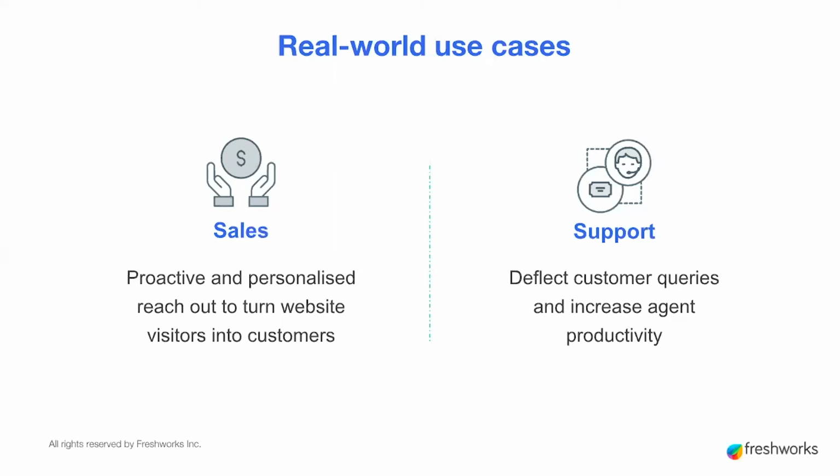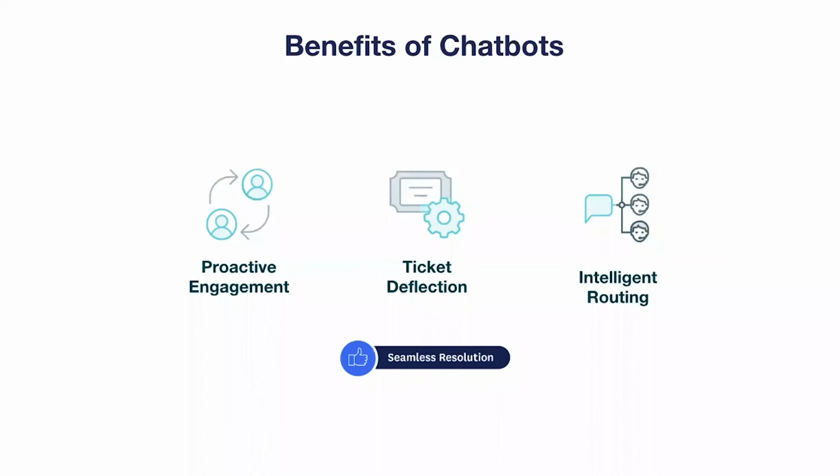Those are the real world use cases that we will be solving for you, right? And these are the benefits of the chatbot. The proactive engagement: as soon as a customer lands on a website, the bot will identify the nature of the customer. Say the customer is sitting idle on a checkout page. The bot will come and say, hey, let me help you out with that. If the customer has some query, the customer will ask it to the bot, and the bot will answer that. That is a deflection. So your agent need not necessarily answer that.